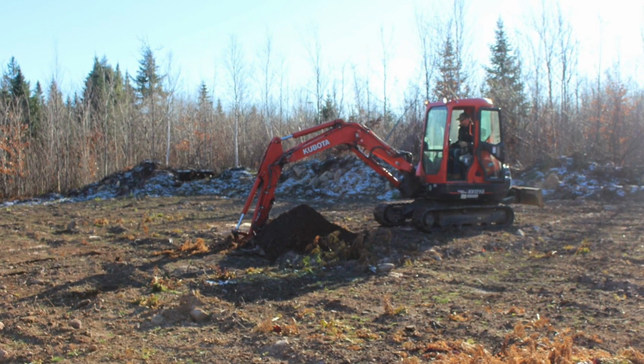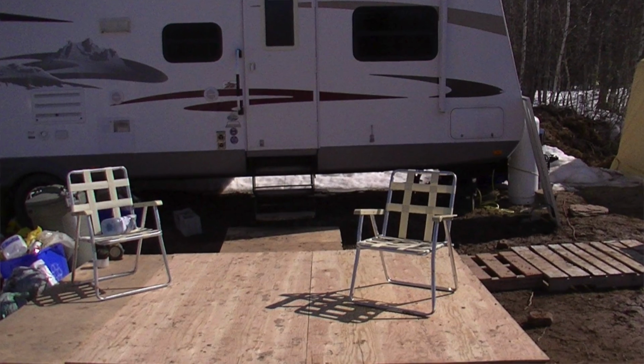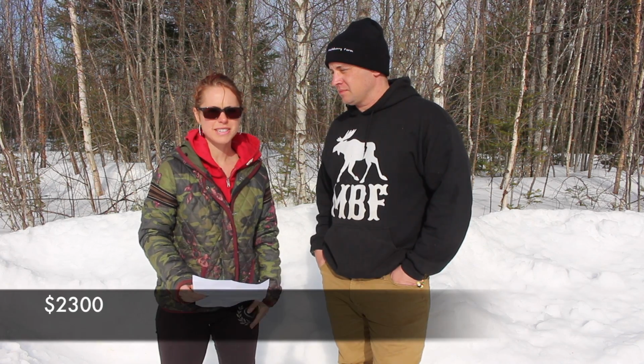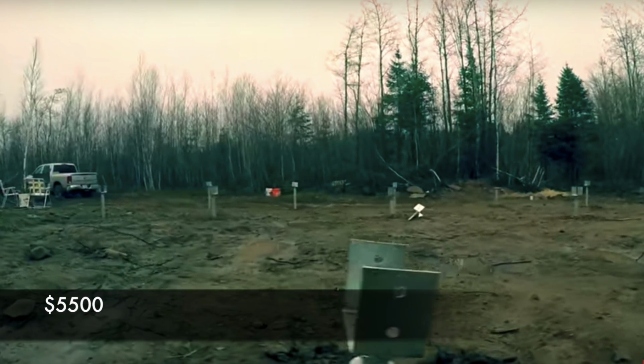So we had like half an acre cleared before we actually moved here, and we put our camper on that. And then once we moved here, we had another little section cleared. So to have that all done, it was about $2,300. Okay, so once we had all that done, we started with the screw pile foundation. So those screw piles cost us $5,500 to get those drilled in.